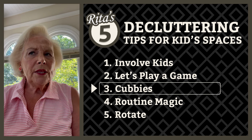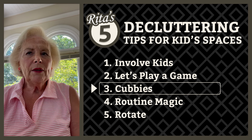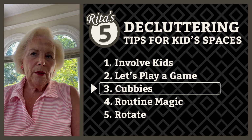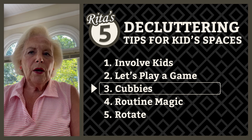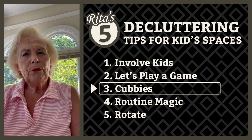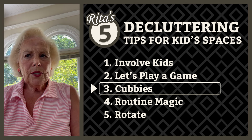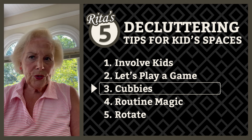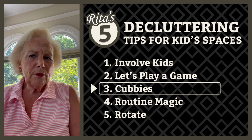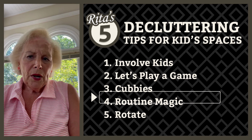Tip number 3 is let them find a home for their things. In other words, let's get organized. Kids love cubbies, and let them practice organizing the remaining toys and books in their cubbies, just like they do in school. Sort through the remaining items that are sitting on the floor by categories, so cars, trucks, toys, etc. And sort them into piles and ask them where they want those things to live. Where should the home be for those things? Ask them if they'll always put them back in that same place, and this will eventually become routine to them and make them feel more organized and proud of what they've done.